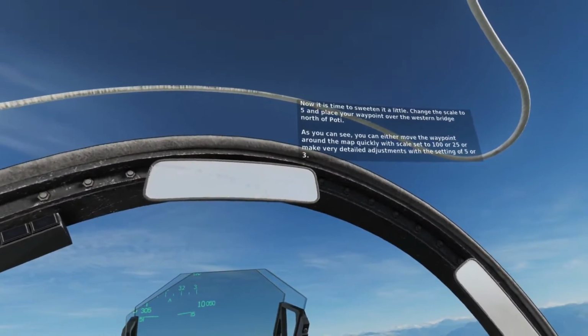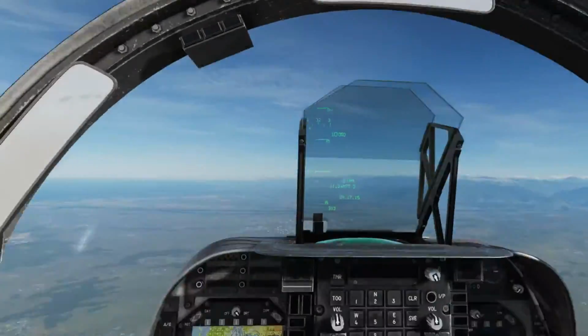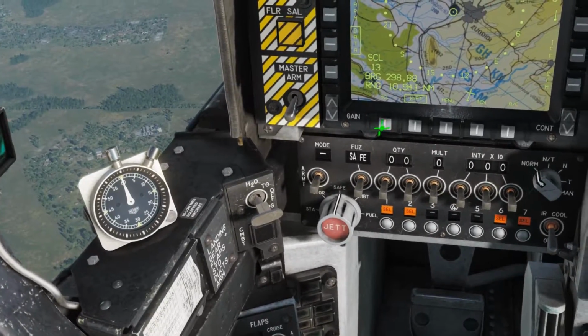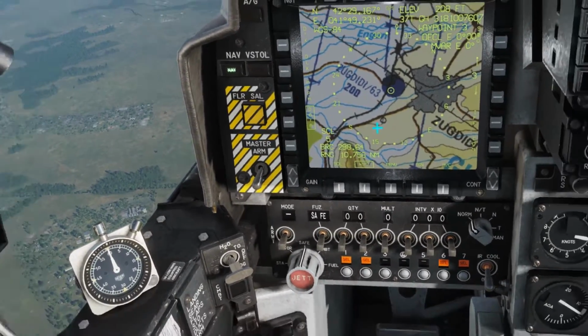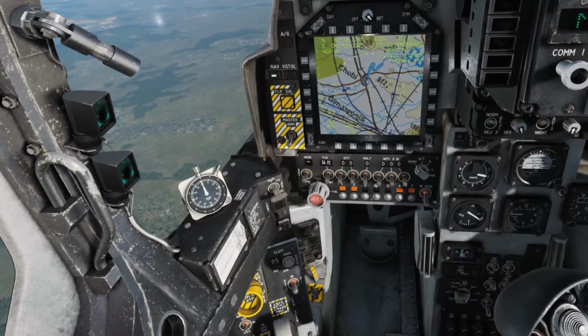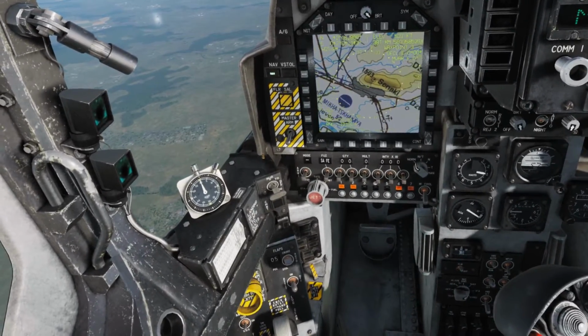Now it is time to sweeten it a little. Change the scale to 5 and place your waypoint over the western bridge north of Poti. As you can see, you can either move the waypoint around the map quickly with a scale set to 100 or 25, or make very detailed adjustments with a setting of 5 or 3.